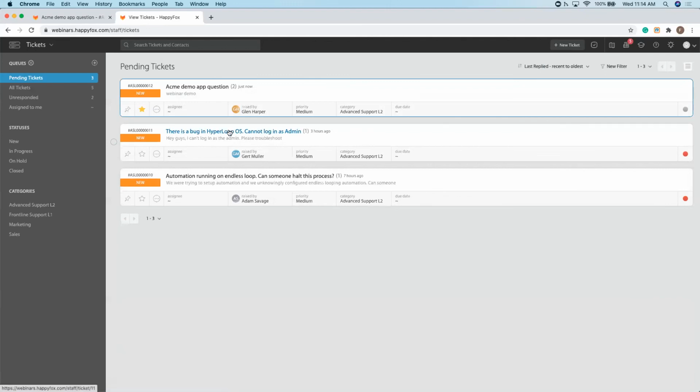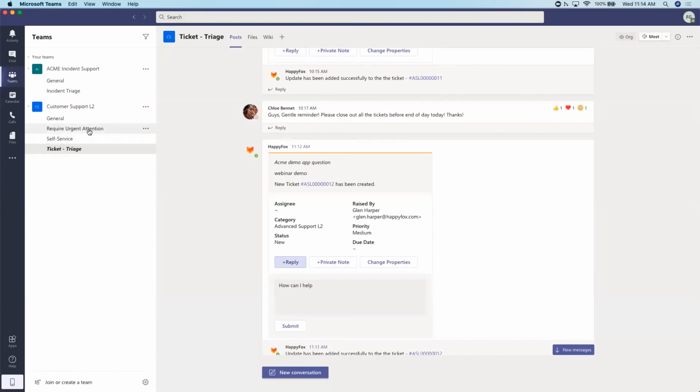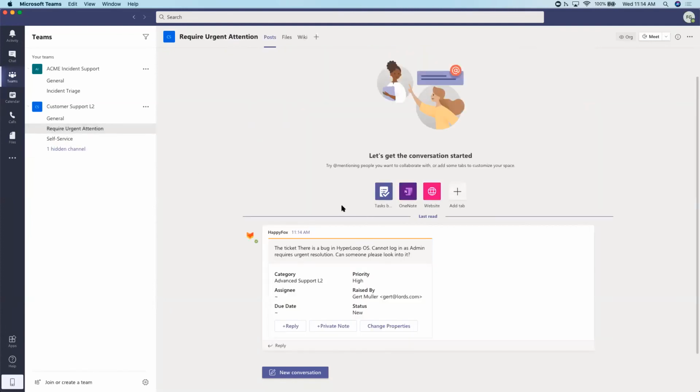So if we go back to our tickets, we have a ticket that's currently available. This is regarding a bug. So we're going to move this into high priority. And what you'll notice if I switch back over to our Teams is that in a second, we'll receive this into the required urgent attention. So we're going to click and we have a new notification. There's been a ticket reported with the bug. This is the ticket that you saw before.